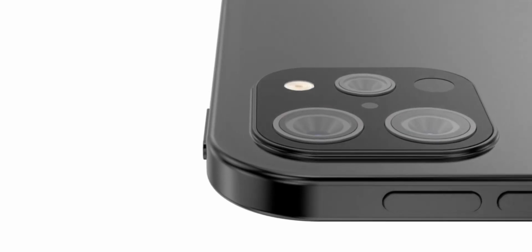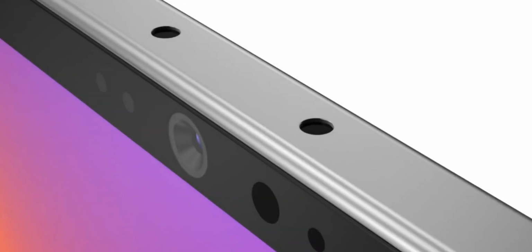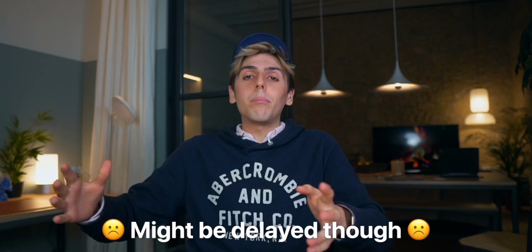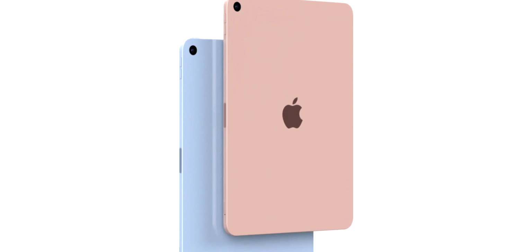Rumors are saying that Apple will release the iPad Pro 2021 this April, but who knows? Apple is acting so weird in 2020 and in 2021, so we might see it pushed back later on the year, next to the AirTags and next to the iPad mini Pro.